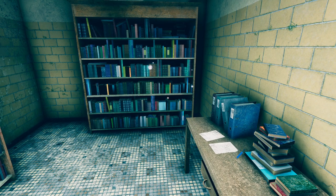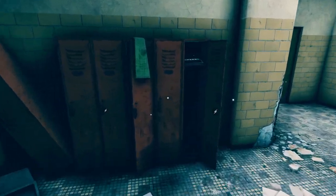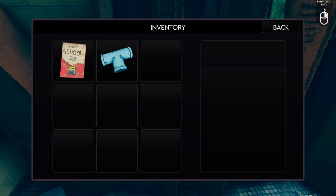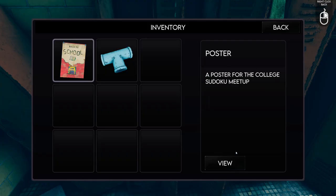Okay, so we need to figure out what this desk symbol means over here. This one's a lot harder than the newest one. I have no idea what this symbology means. Nothing in the lock. We got a piece of metal pipe, though.